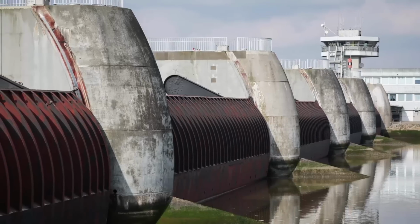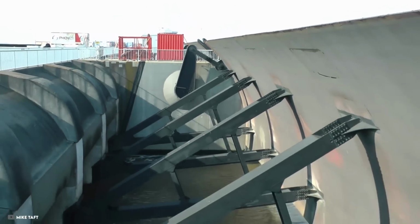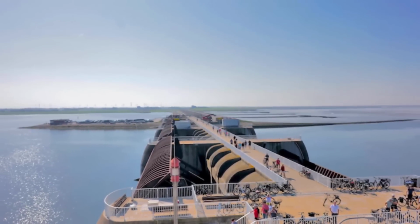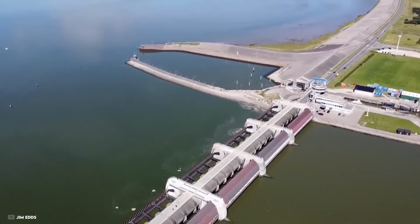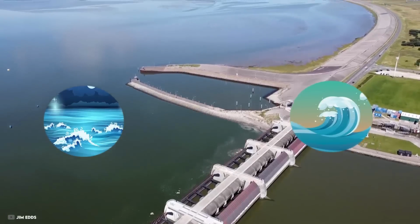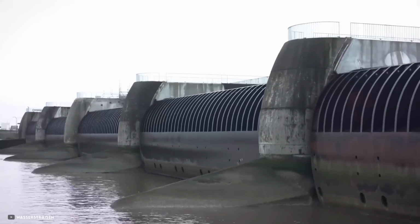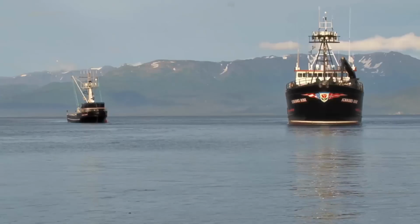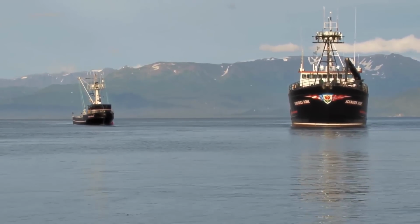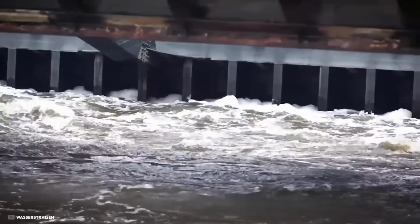This massive structure comprises a series of sluice gates, a lock for ship passage, and a protective dam. Under normal conditions, the sluice gates remain open, facilitating the natural exchange of water between the Elbe River and the North Sea. However, during storm surges or high tides, the gates are swiftly closed, preventing seawater from inundating the surrounding land. The shiplock, measuring 200 by 46 feet, allows vessels to navigate between the river and the sea, ensuring that the barrage does not disrupt vital shipping activities.